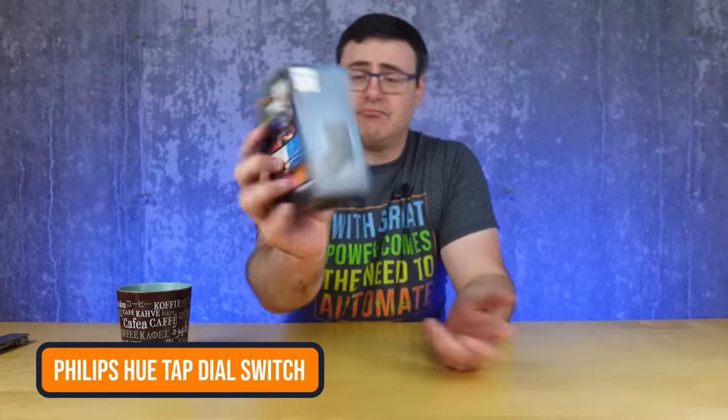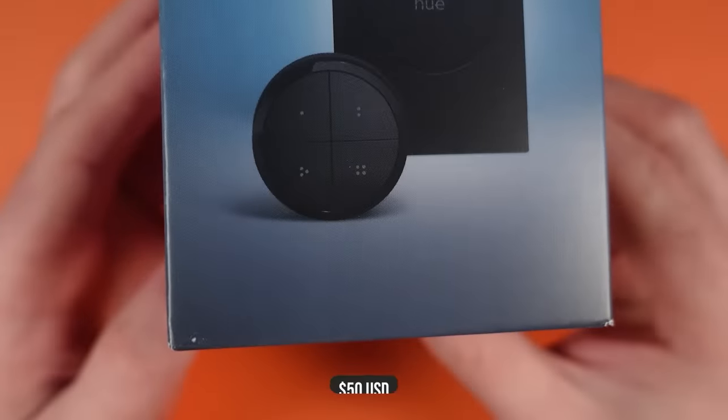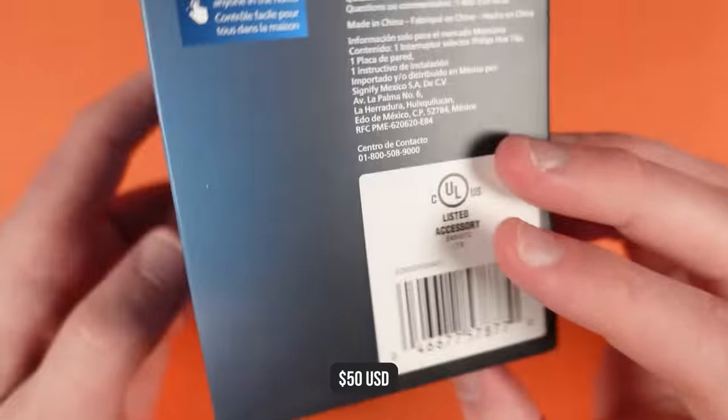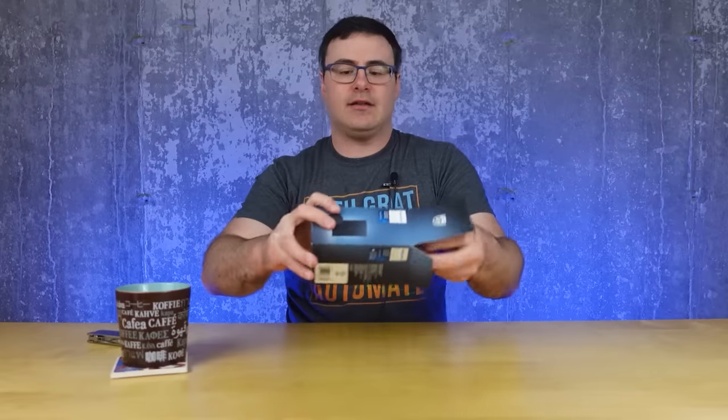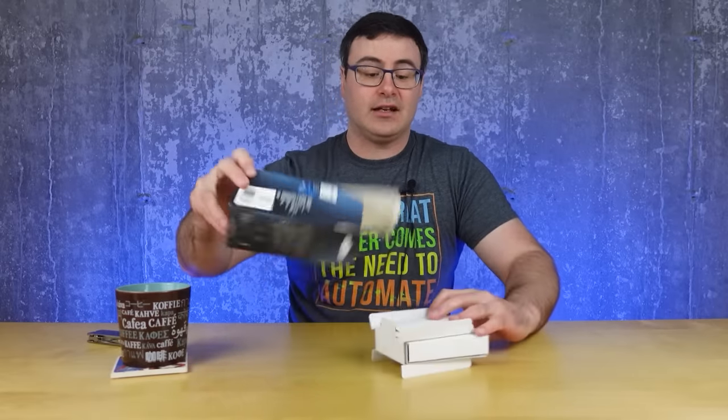This is the Philips Hue tap dial switch. You can barely tell what's going on the box. I guess Signify doesn't really care about retail. Oh, ripping my box already. Now, this should allow you only to control your Philips Hue lighting. So if you don't have Philips Hue, don't get upset at me right now.